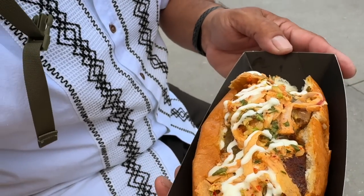And I gotta tell you, I saw some of the Comet dogs coming out. They look good, but this is the winner. This is the crown jewel right here.